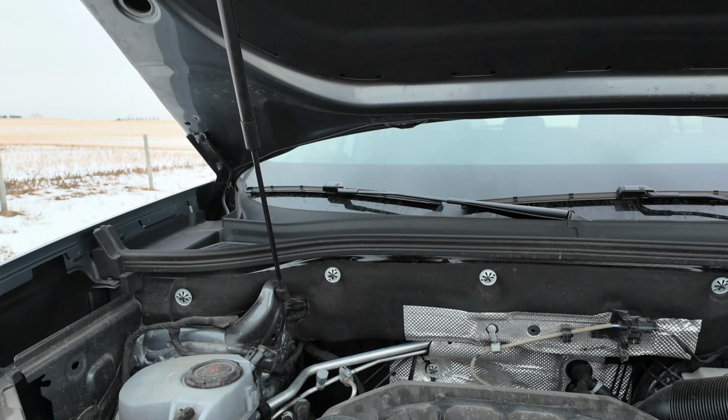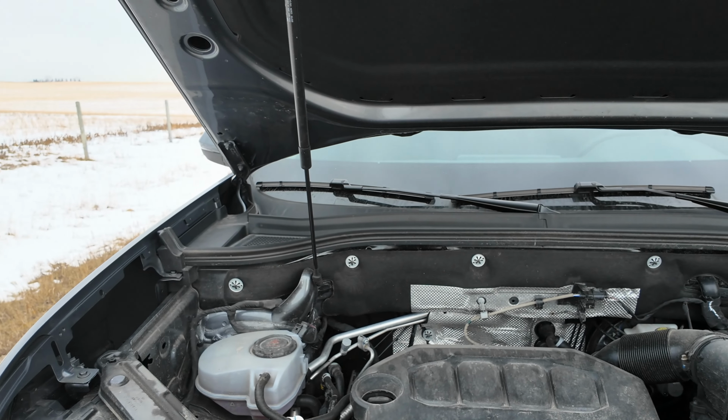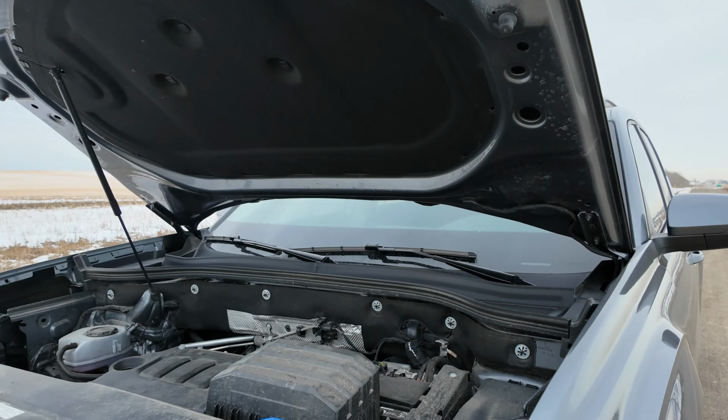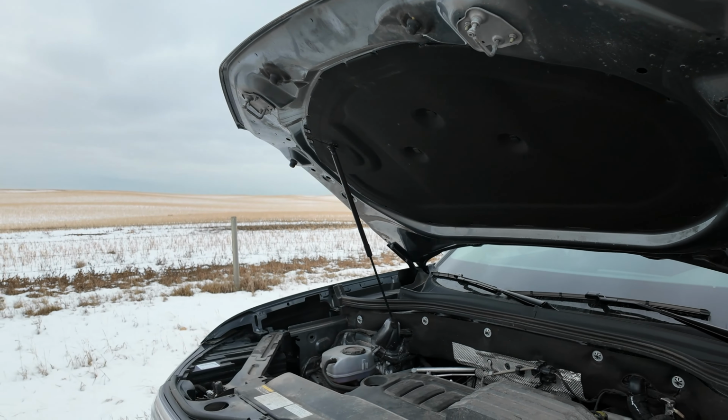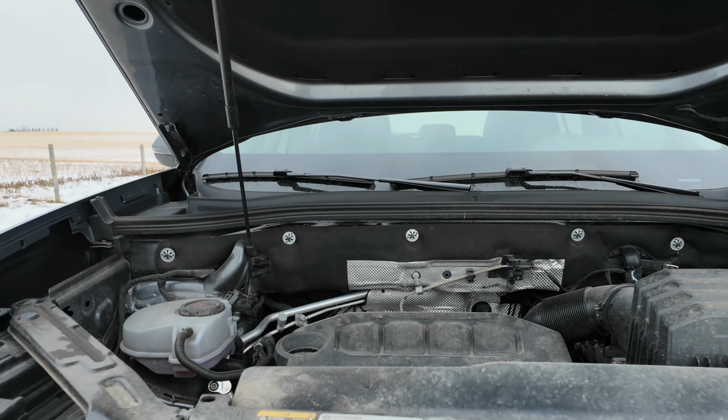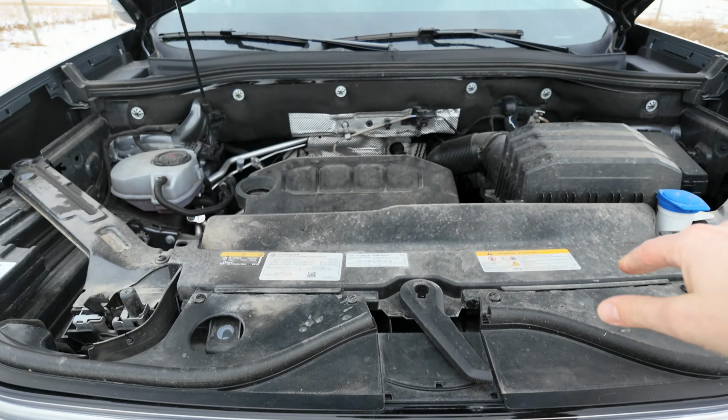Here we go. This is our 4-cylinder turbocharged engine. It's an inline 4 turbo, 269 horsepower. At least they did put a shock absorber here on the hood, so you don't have to use a rod to hold it up. And then once your hood's popped, you sneak in here and hit this latch to open it up. There you go, guys. I hope that this video was informative.